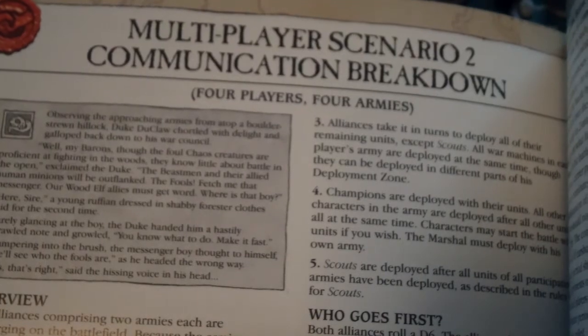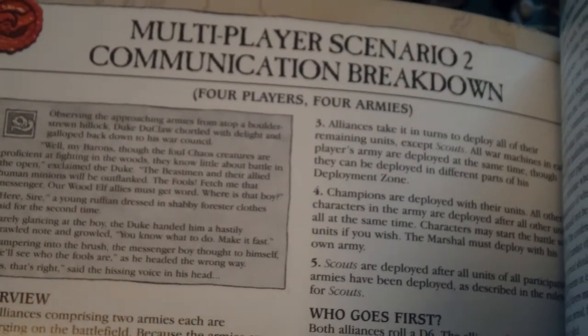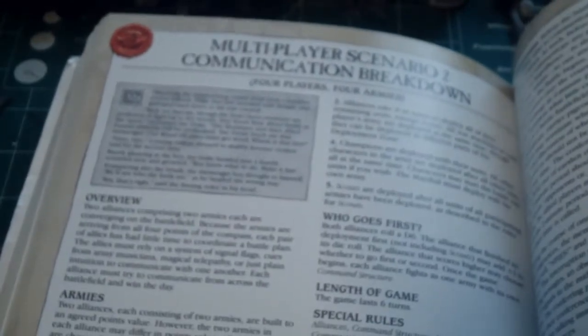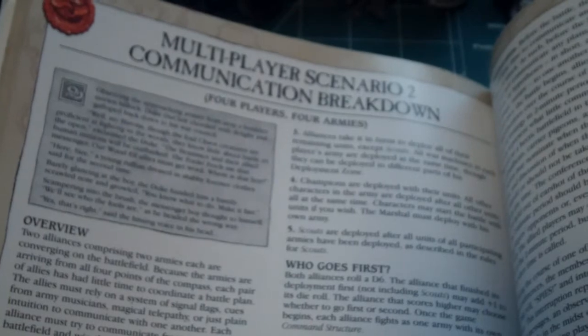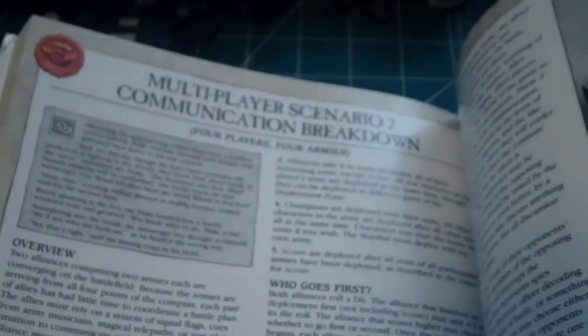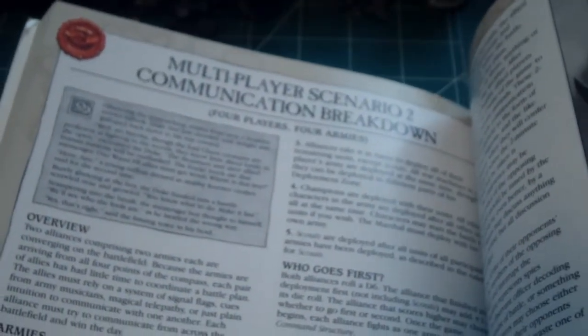And then multiplayer scenario 2, communications breakdown. It talks about how if the two armies aren't communicating well. This is one of those things I wish Warhammer would do better, is every time you give an order to a particular unit, it always works. And a lot of other war games, they have an order system. You give so many orders per turn. This is something I think you could choose to do or institute in an 8th edition game.